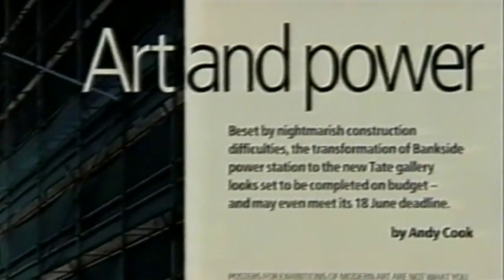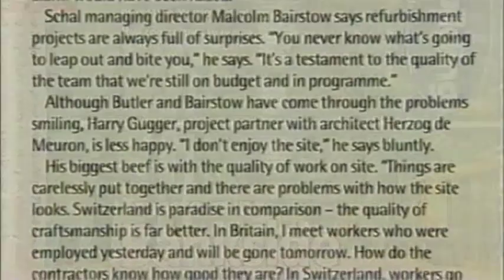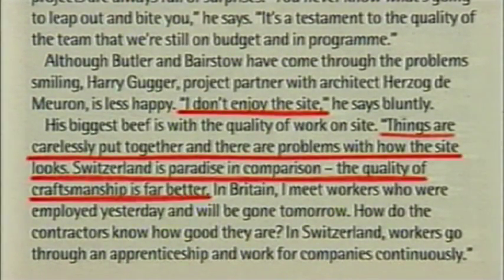The Tate has tried very hard to control media coverage of the project, but when Building magazine prepares an article on Bankside, Harry Gugger slips through the net. When a journalist contacts him directly, he is not complimentary. "I don't enjoy the site," he's quoted as saying. "Things are carelessly put together, and there are problems with how the site looks. Switzerland is paradise in comparison. The quality of craftsmanship is far better."